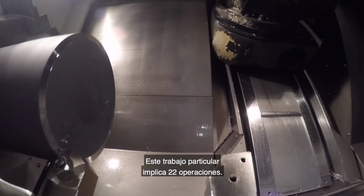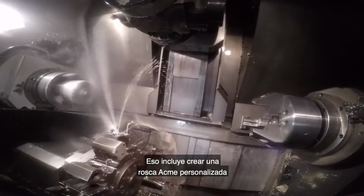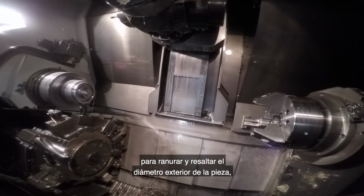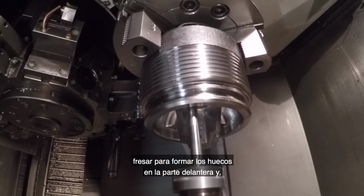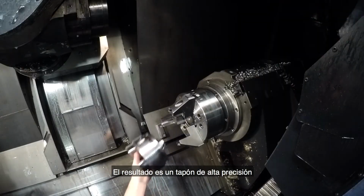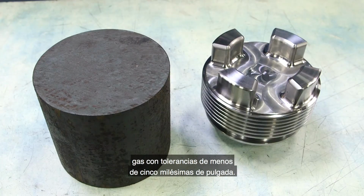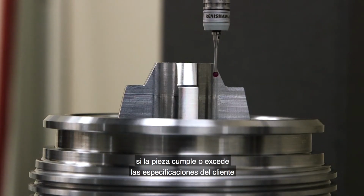This particular job involves 22 operations. That includes creating a custom Acme thread on the outside of the part, multiple turning operations to groove and surface the outside diameter of the piece, milling to form the pockets on the front, and finally, various drilling and milling operations to create the 4 bosses on the back. The result is a high-precision plug used in a pump for the oil and gas industry, with tolerances less than 5/1000ths of an inch.